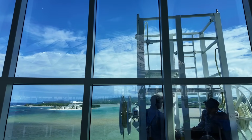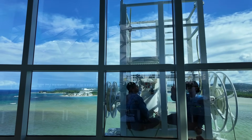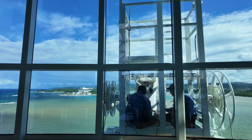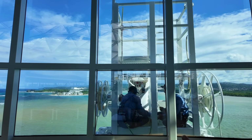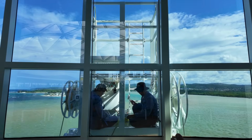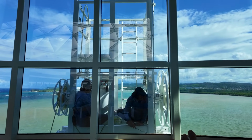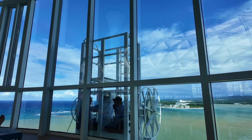Check this out. We've got somebody riding by the window as we're looking out at Jamaica, and they are painting the exterior of the ship. They're using the little device used for window washing to keep the ship beautified. And there they go. I've never seen one of those things actually move across the windows before.